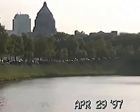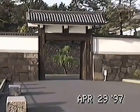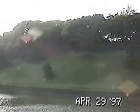This building here is the capital building for Tokyo, and it runs right alongside the moat that goes into one of the entranceways into the Imperial Palace. This is the outside gate. There's an inside gate, but we're not allowed to go through there. You can't even see the palace because it's up on a hill, and you're not allowed to go in there.